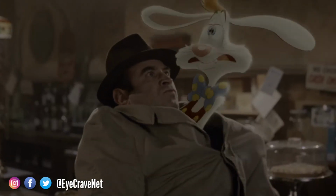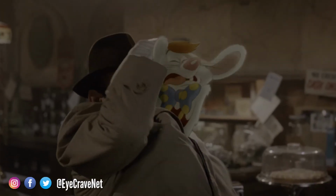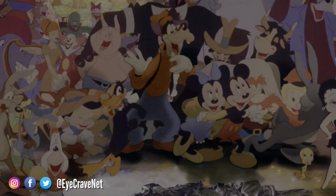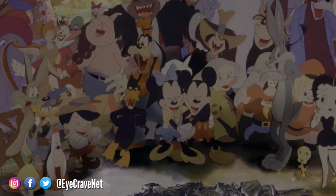In 1988, Robert Zemeckis released arguably the best combination of live action and animation we've ever seen, bringing in not only the Disney animated characters, but also characters from Warner Brothers. This is a classic film, and when I threw this in on 4K, it reminded me of when I went to theaters to see it for the first time, especially when we get to the video aspect of it. The video reminded me, honestly, of what it was like to see it on the big screen.